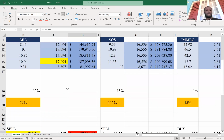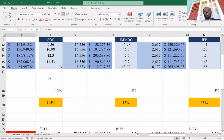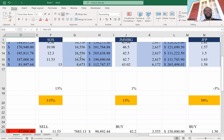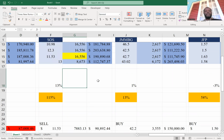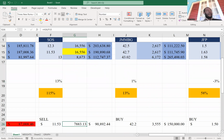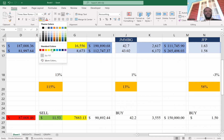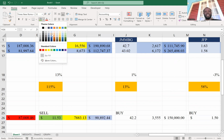The Mayberry stock has fallen off since we sold out. Mayberry is now at $9.31, and that is some 15% fall off from when we last updated the portfolio. We also sold off some of our SOS, meaning we are taking some of the profit. Remember, SOS increased by some 115% since we had it. We had some 16,556 shares in SOS, and we sold off 17,800 shares of our SOS stock at $11.53. You can see that in green. As a result, we had a cash windfall of almost $91,000.